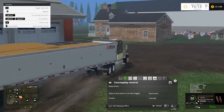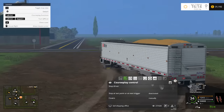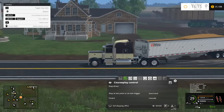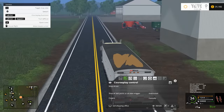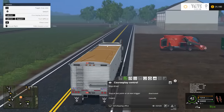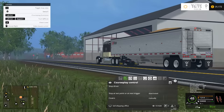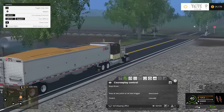Looks like they messed up that, oh, I see what they did here. See how the trailer's sliding around? That is because they didn't change the tires properly. The black one seems to be, so if I put the cover on, yeah, the same thing happens, but I just need to lower this. What they did is they put the plane, I guess it would be the grain plane, just a little bit too high. And then it looks like they screwed that up too. And then the tires just aren't set properly.